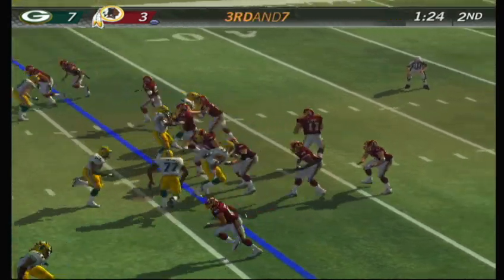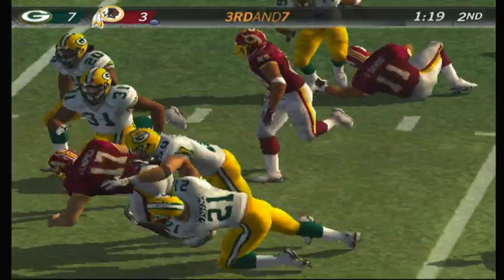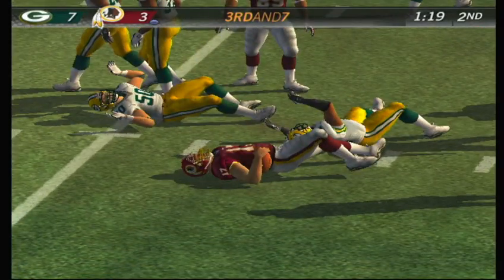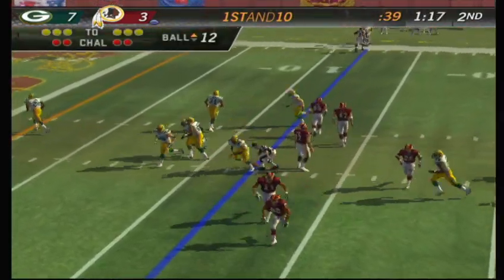Campbell sends a man in motion. There he goes. The 20. Woodson comes up to make the play at the 12-yard line. Some room to run. He'll do exactly that and pick up the first down.